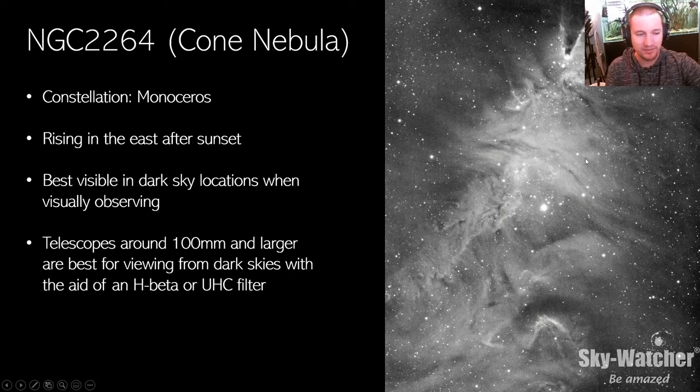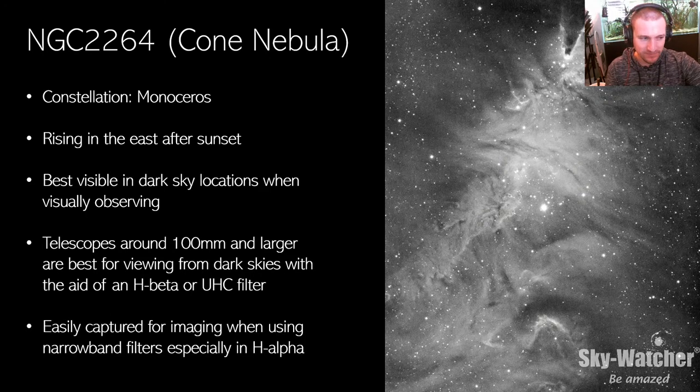nebulosity visually. Now, photographically, very similar to the Rosette, it reacts really well to narrowband images. I've seen some really amazing Hubble palette images with the hydrogen, oxygen, sulfur filters and various combinations to get those really cool color images. But the Cone Nebula is a fantastic nebula to catch.